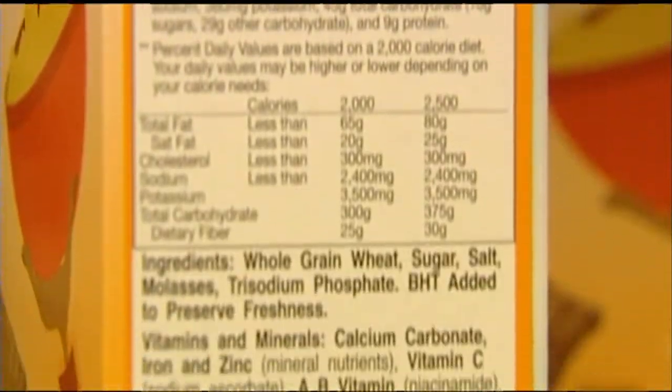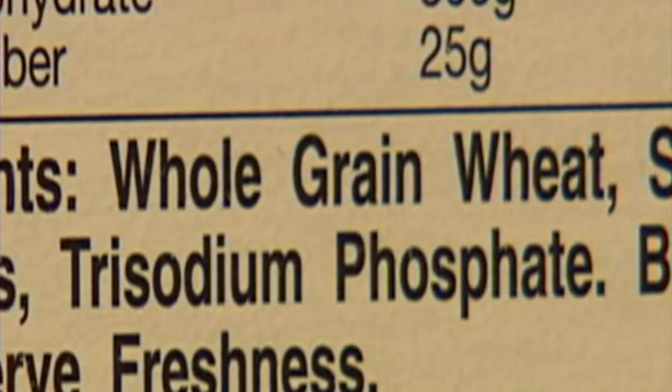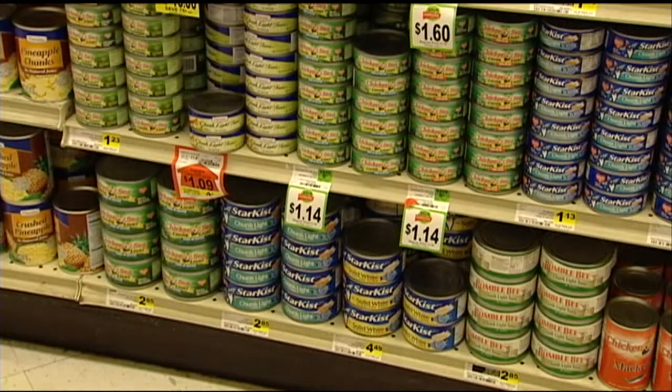Your best strategy is to look at the ingredient list again. Ingredients, whole grain wheat. Right. On to another main meal.